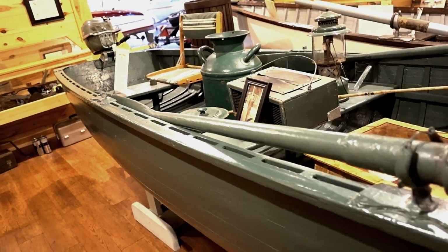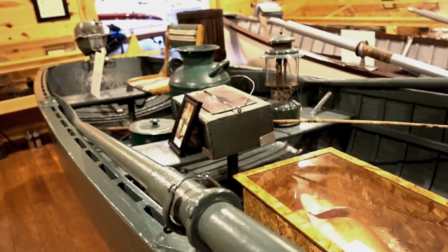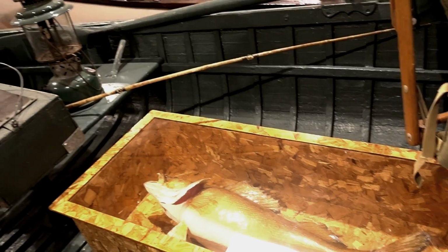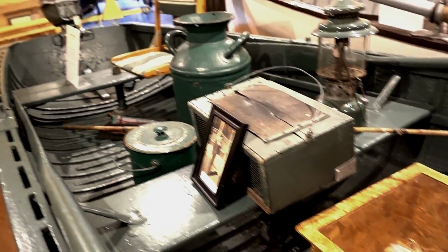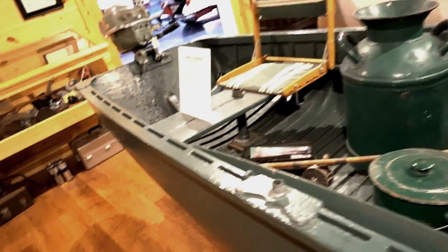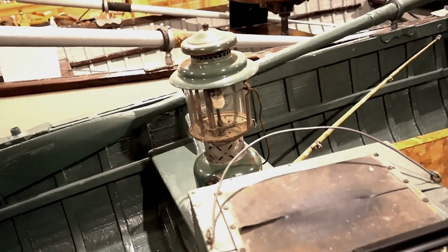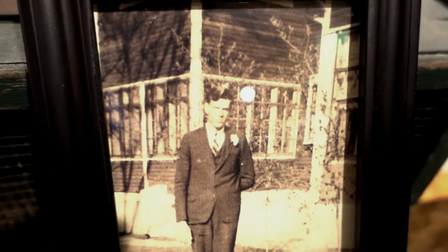Here is an old guiding boat from 1928. Look at that. Here's an actual fish, a 10-pound walleye. It was caught by Al Wicken on Lake Darling in Alexandria, Minnesota. Al Wicken, he's the guy who used to own this boat, was an Alexandria Lakes area fishing guide. He used it for many guiding adventures. You can see some of his paraphernalia on here, a little chair to hang out and relax, a lantern, and that is Al Wicken himself.